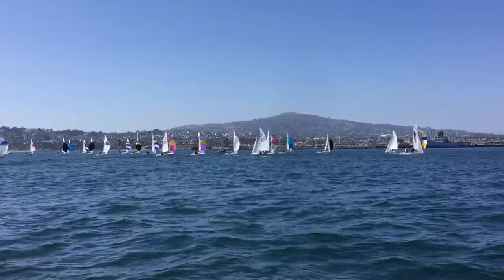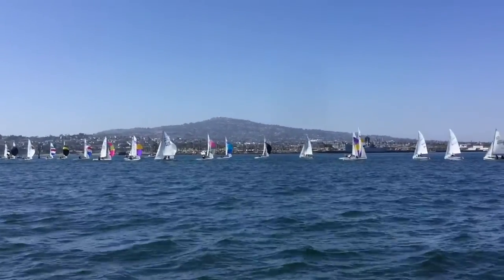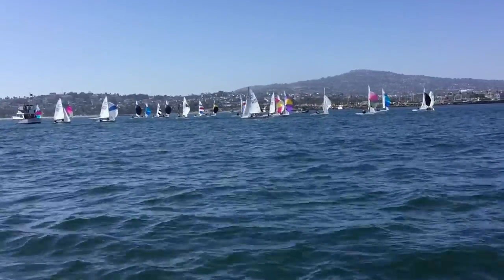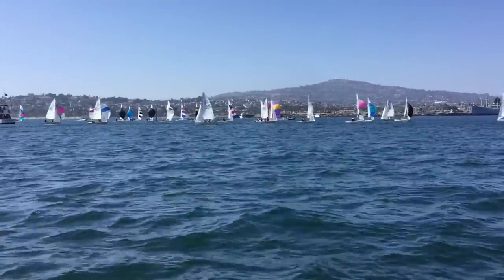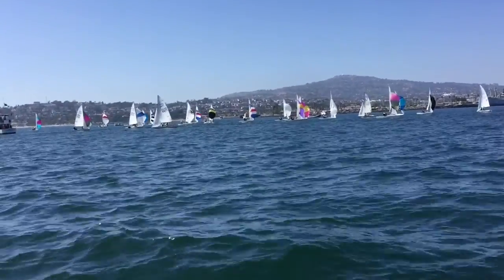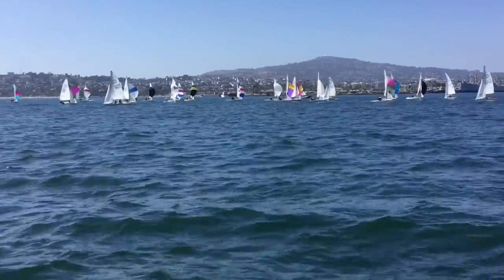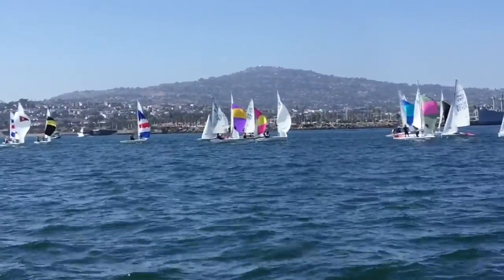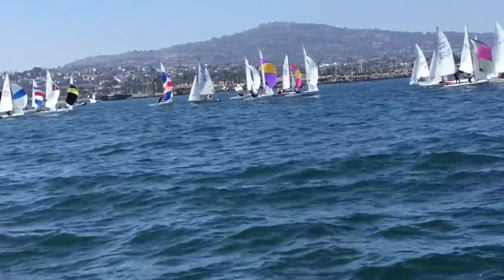And we have 1, 2, 3, 4, 5, 6, 7, 8, 9, 10. Bella could be, she's ahead of Tommy, she could be around the top 10. She has a lane, no one's blocking her wind, she's got to get the kite in the right place. There it goes, right there. Okay, so now she just keeps the boat ripping fast now.